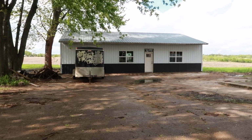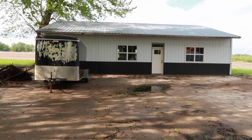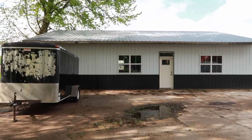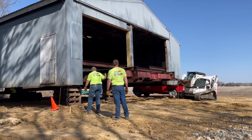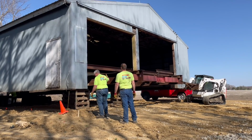And if you're curious, the building is perfectly level, or in line with the front of the office building. That was how I wanted them to slide it. It was a little crooked, and I was like, no, it can't be crooked. Being crooked just really bothers me. It has to be straight.